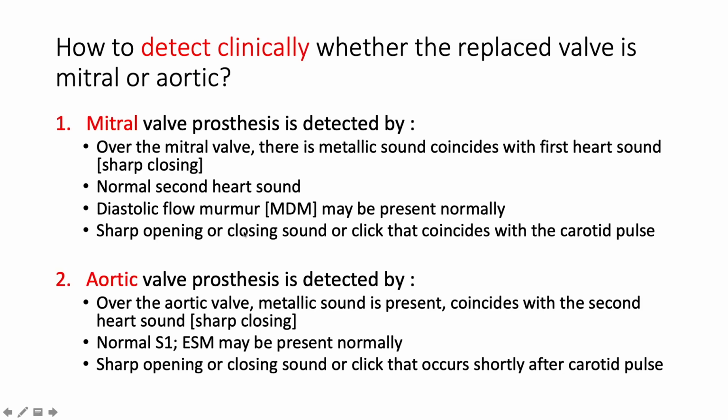All right. So how do we detect clinically whether the replaced valve is mitral or aortic? Good question to ask this morning. So mitral valve prosthesis is detected by, when you're auscultating over that mitral valve, a metallic sound that coincides with the first heart sound, like lup, dup, lup, dup, lup, dup, which indicates sharp closing. There's a normal second heart sound. You may also hear a diastolic flow murmur, which is a mid-diastolic murmur normally, and the sharp opening or closing sound or click that coincides with the carotid pulse, right?